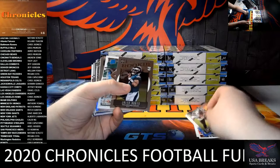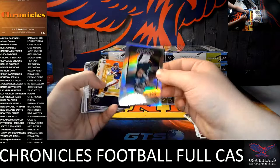James Robinson. There's a Jalen Hurts. P. Ryan. Marino. There's a Burrow. Another Hurts. Komet. Kelly. Another Hurts. This one's numbered 4 of 10.